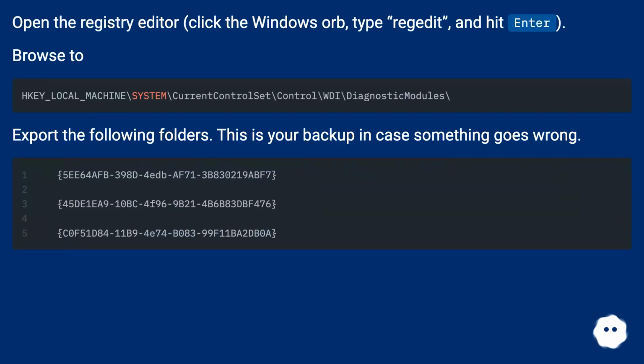Open the registry editor: click the Windows orb, type regedit, and hit enter. Browse to the key. Export the following folders. This is your backup in case something goes wrong.